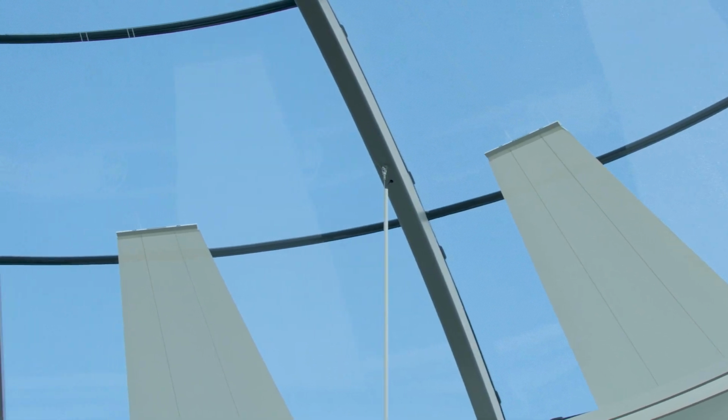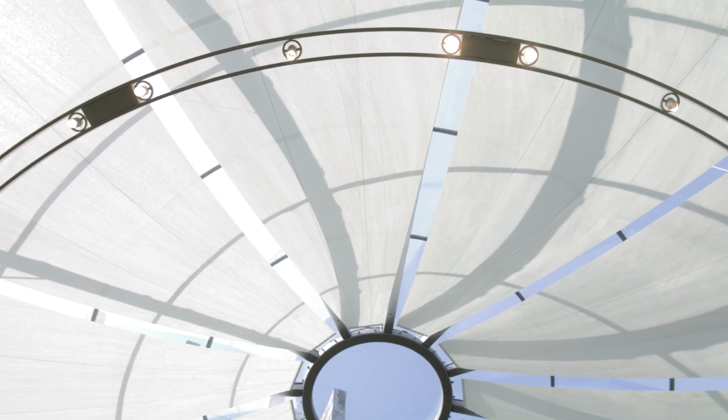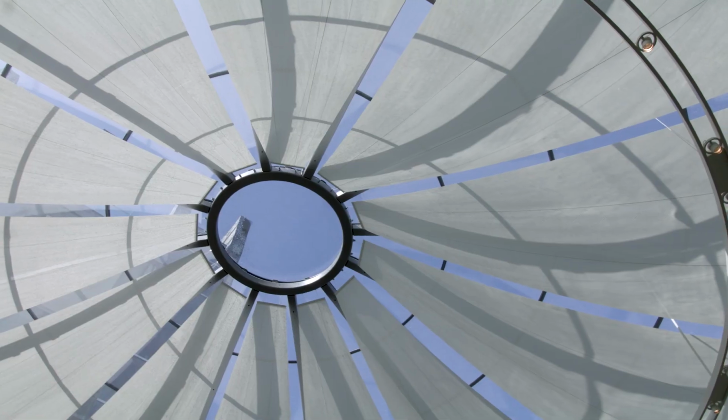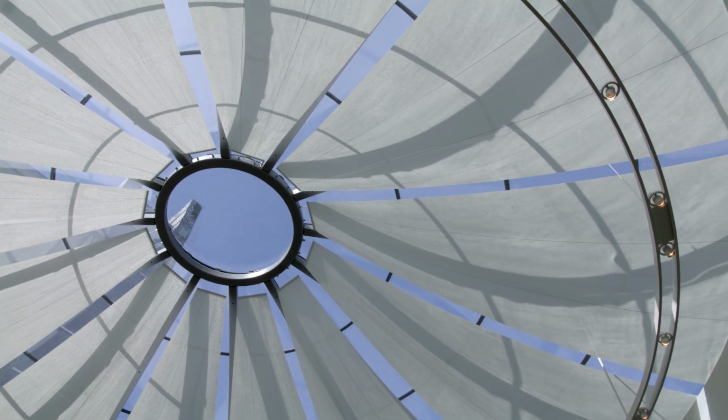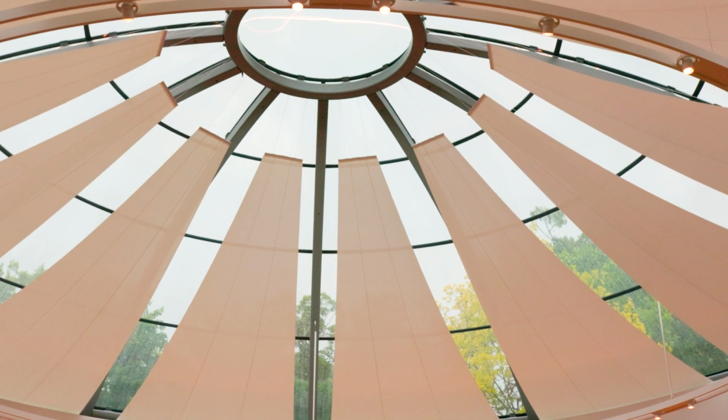My name is Stephen Russell. My sister and I are co-owners of Russell Interiors, which is a business that's been around for over 35 years servicing the shade market in the Oklahoma area. The scope of this project was 12 very large sail shades. A sail shade meaning it was 12 to 13 feet wide at the base, narrowing down to about 2 feet at the top, cut on a trapezoid and designed to have a hanging element to it that met the architect's desire for this pillowed look in the dome.